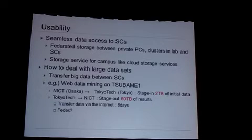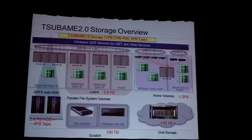which is 300 miles away between these cities. And then after the computation, they wanted to send back their 60 terabytes of results to their own laboratory. In this case, transferring data via the internet may take 8 days. Another solution may be a delivery service like FedEx, but transferring big data is a very elaborate effort for application users. So based on this experience, TSUBAME 2.0 was designed.